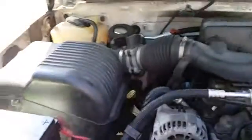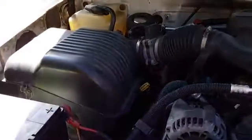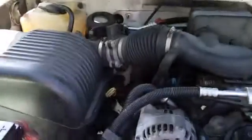See, the third scenario is, we're going to make some sound effects here, if it goes, and sometimes it'll crank on the third or fourth start, sometimes it won't. Again, it goes just not enough. That's your starter turning, but there's not enough power to start the car. So that's usually a bad battery as well, meaning you'll have lights in your car, your radio will work, your power windows will work, but the battery's not at full potential.